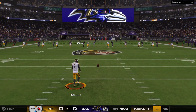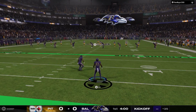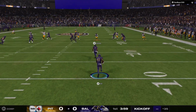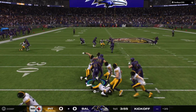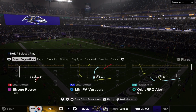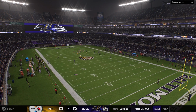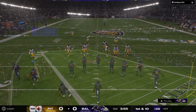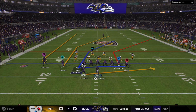The veteran Chris Boswell ready to get things going. And off we go here in Baltimore. Justice Hill to return. He'll work his way across the 25-yard line. So they come to the line for first down and 10.